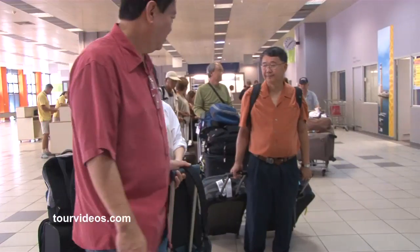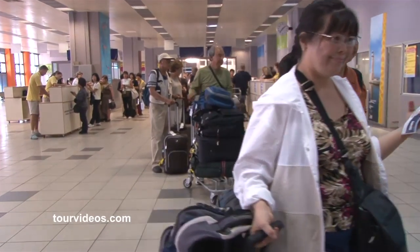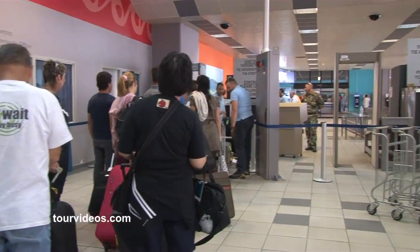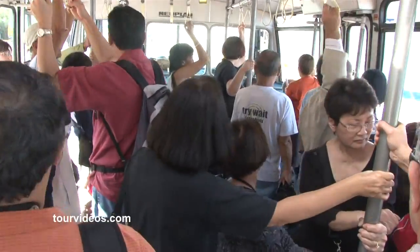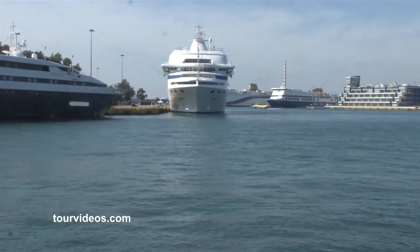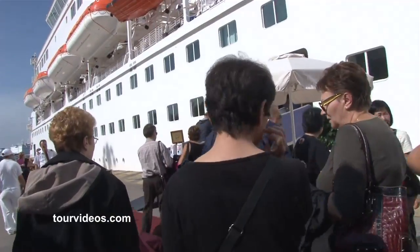Well, we passed through the boarding area fairly quickly. There was a little bit of a line, but it moved along, go through security, go through passport control, and then we board a shuttle bus for the quick ride over to the ship. Quick glimpse of Piraeus harbor. We'll be seeing more of the harbor from the deck as we board the Crystal.